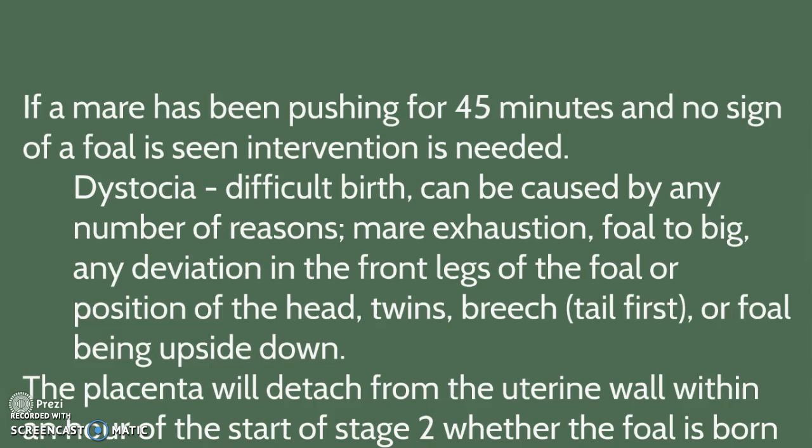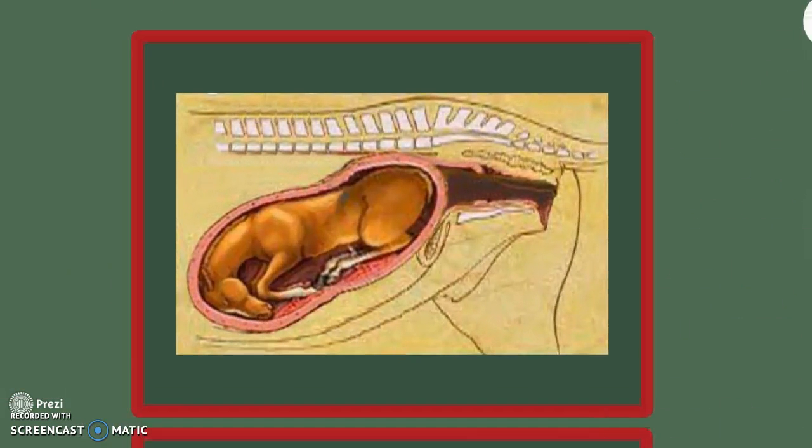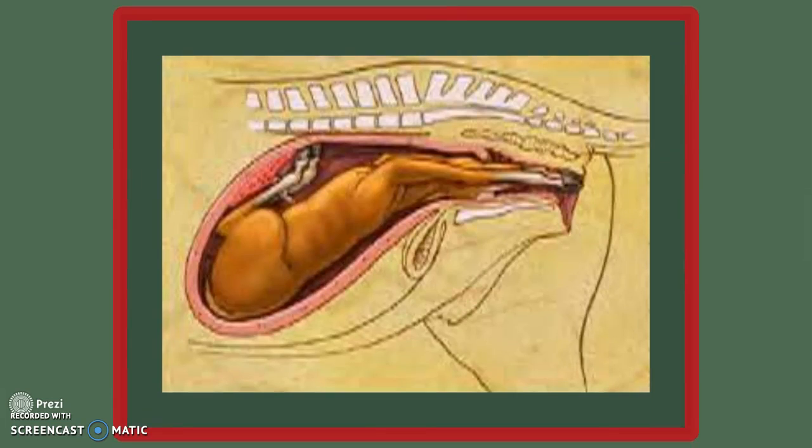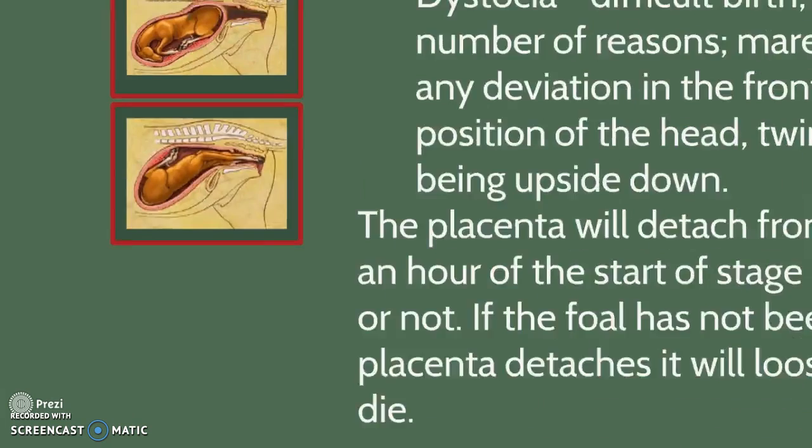This may be a sign of dystocia, which is a difficult birth, can be caused by any number of reasons: mare exhaustion, foal too big, any deviation in the front legs of the foal or position of the head, twins, breech, meaning tail first, or foal being upside down. These are different forms of breech position. Obviously, tail first, but you can also have upside down and any other combination or contortions of the foal's body other than the normal position.